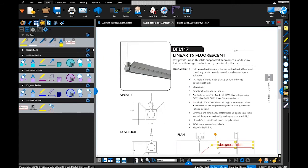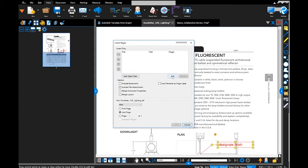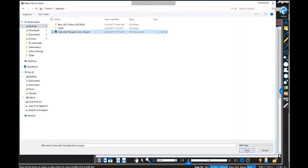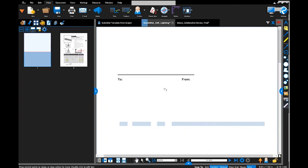I'm just going to go over to my thumbnails tab right here on the left-hand side, and I'm going to go ahead and say Insert Pages. I'm going to go ahead and browse to my submittal template that I've saved right there on my desktop. There we go. And now I can go ahead and put it in as the first page. So before the first page. There we go. So there is my submittal.